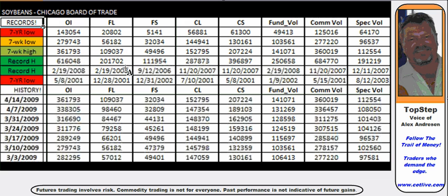And this is on my website that I do every day, which you can visit at cotlive.com. Well, that's under construction actually. It's still wdmatrix.com, but I'll be moving that over to COT Live here in a month or so. But anyway, this is just all the data and record highs, record lows.